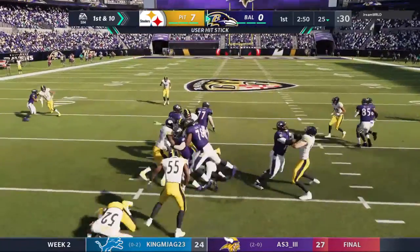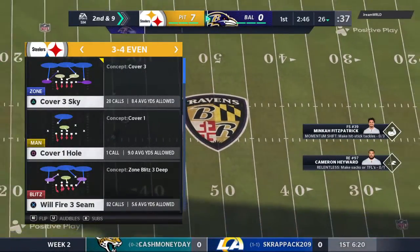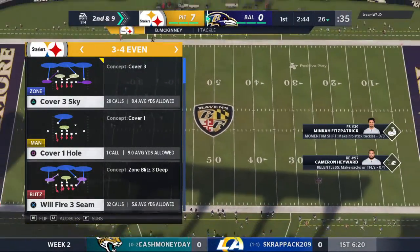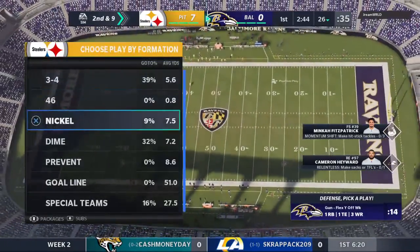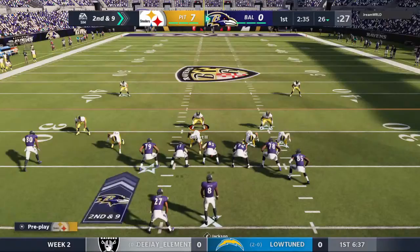They'll run for the first time with J.K. Dobbins. And not much to speak of. Call it a 1-yard gain up to the 26. Just a yard on the first down carry, so it's 2nd and 9. 2nd and 9 at the 26-yard line.